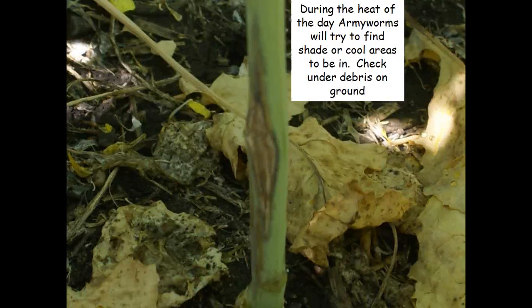Best thing to do when you're looking at the plants is to grab a square meter of plants and shake them like crazy so everything falls to the ground. And then start counting and looking at everything on the ground and seeing what's there. I didn't include pictures of the diamondback moth, but I have been getting some calls regarding diamondback moth as well. So while you're out there, you might as well be scouting for both of them.